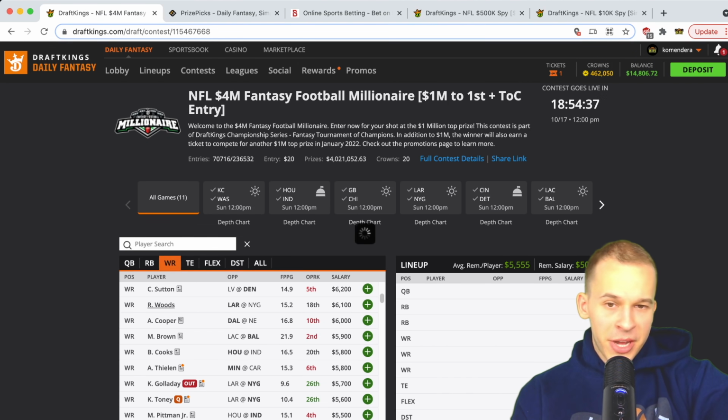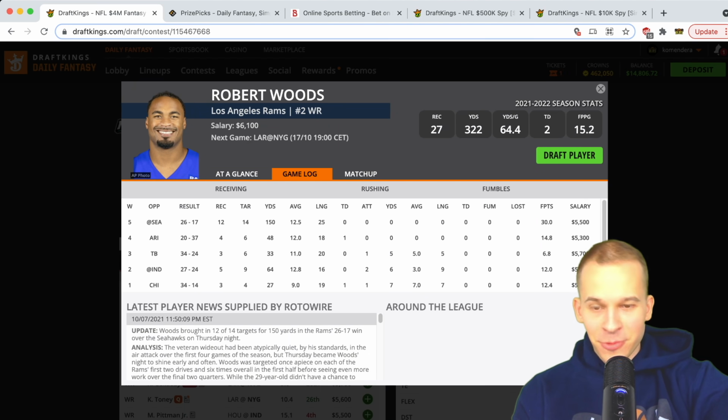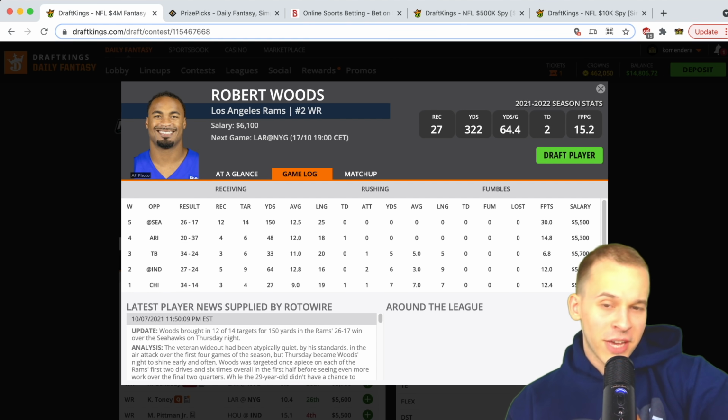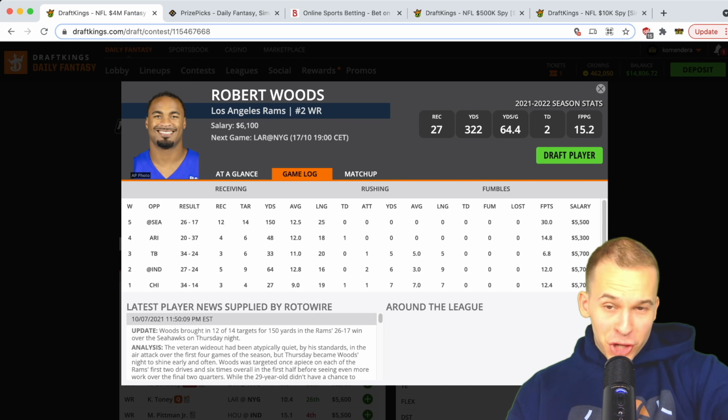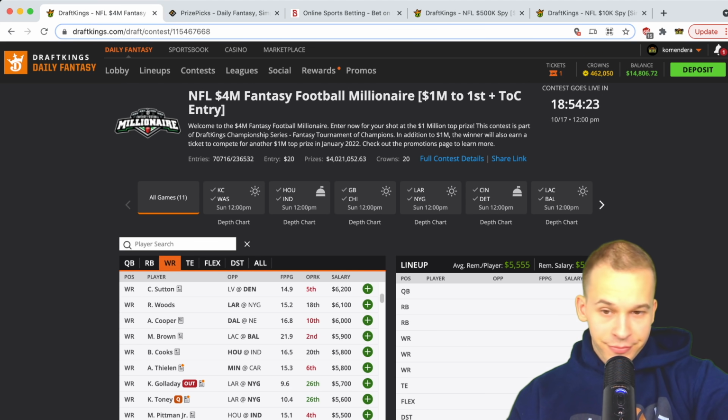Robert Woods, I mentioned him. I was like, hey, we're going to get a breakout game from Robert Woods soon, and sure enough, it was against Seattle. 12 catches on 14 targets. He's still about $2,000 cheaper than Cooper Kupp, so I think once again he makes for a pretty safe play.